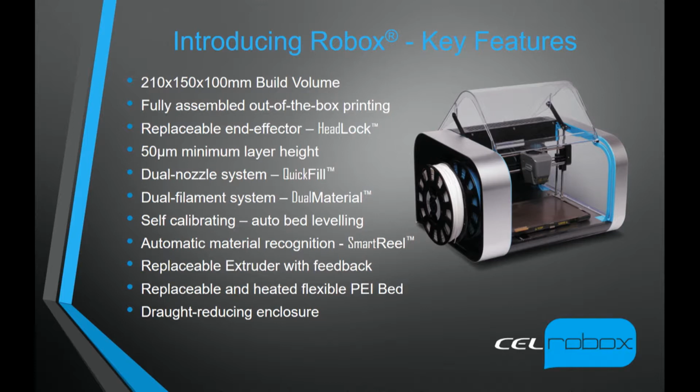And one of the very important features we didn't think would be particularly relevant to the market was the fact that the lid locks and closes. Now, apart from the obvious benefit of not being able to stick your fingers in and touch the really hot bits, this enables us to control the environment that the printing process is happening in. Therefore, we can print with a much wider variety of materials.